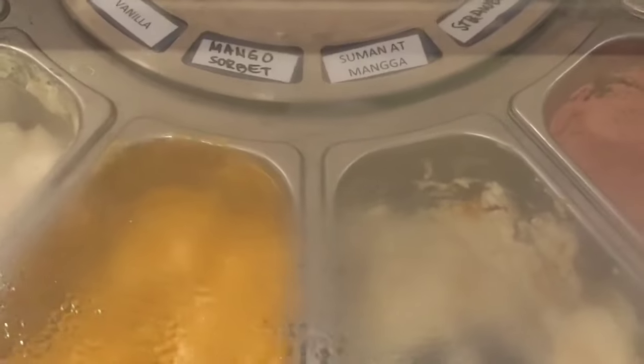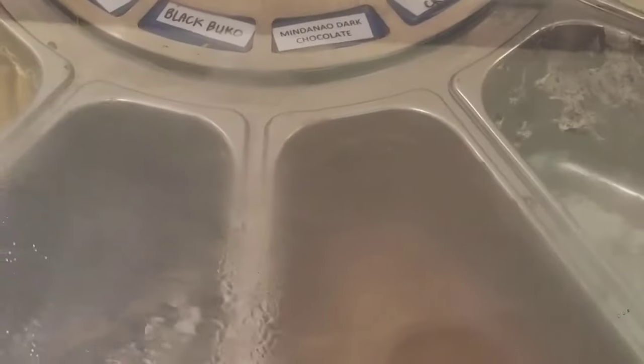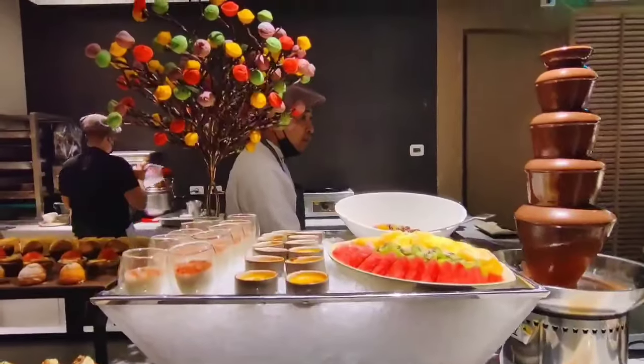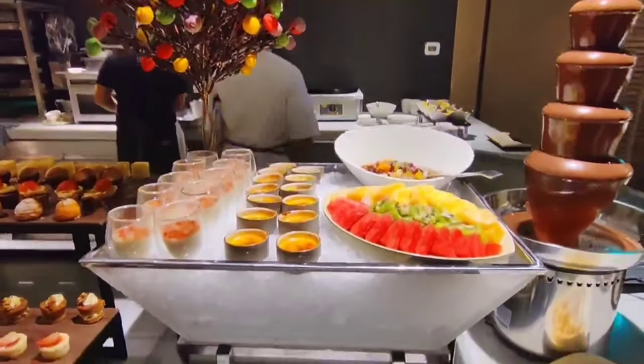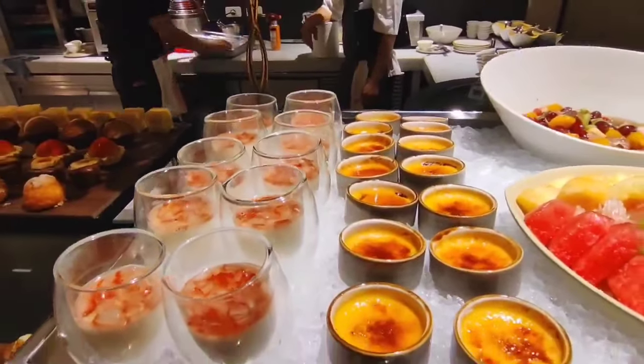buko pandan, coffee crumble, yung milky mango, vanilla, mango sorbet, suman at mangga, strawberry, leche flan, black buko, it has black beans on it, Mindanao dark chocolate. And they have also fruits here, creme brulee, strawberry and vanilla panna cotta.